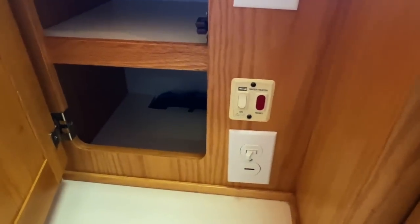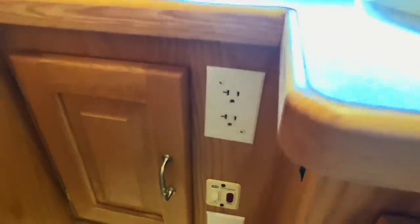We've got controls for the water heater. We've also got an AC plug in there. Also got this little spot up top that you can only access in the bathroom.